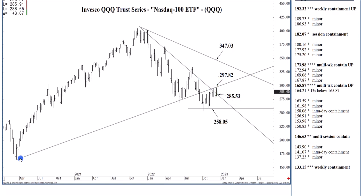And while I'm at it, I'm going to mention that this long-term speed line projected off the March 2020 COVID low in the Triple Q has been performing very well in containing buying pressures. It also roughly contained Tuesday's high, and we backed off from it. So I'm also going to want to see a settlement above the 297.82 speed line. If we get both by Friday's close, we're off to the races for the Triple Q: 347.03, here we come, within 2 or 3 months.